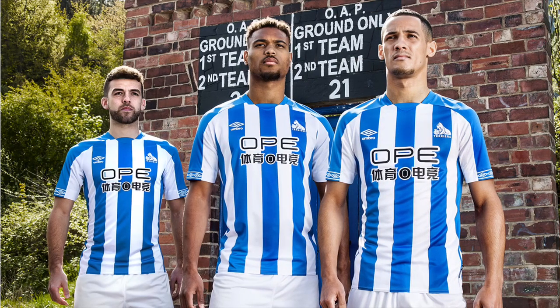And the third kit is really daring, this little design in the middle. I kind of like it. I actually kind of like it. I kind of like seeing it on the pitch. I'm going to give it a 4 out of 10. So that's going to give them an average of 4. That's 17th. Now, 16th is Huddersfield.